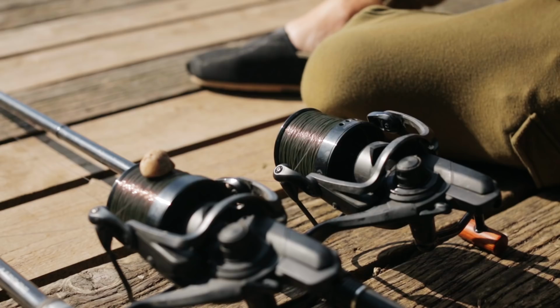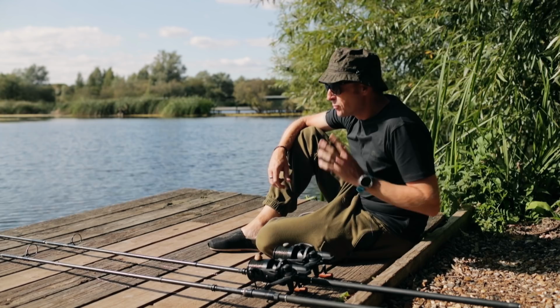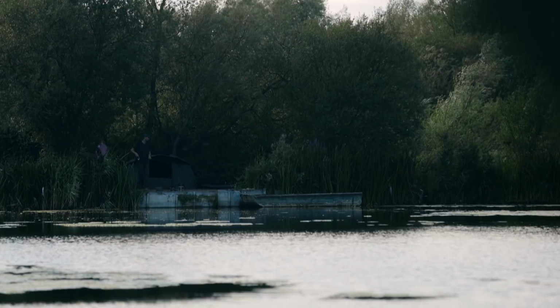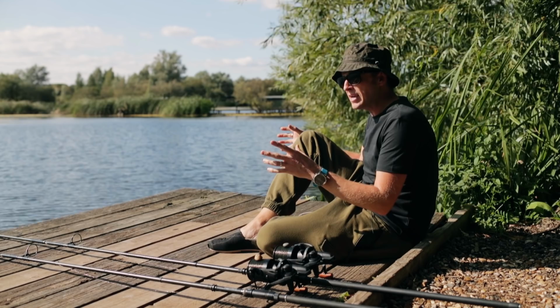Right, we've found ourselves a little starting point. I'm not sure if I'm gonna end up for the night in here or not, but I would say my gut says we probably will. This lake is kind of split into two halves, and the other half, whilst it's got another couple of anglers already set up in there, I've not seen too much in the way of life from a carp point of view. But round in here, couldn't be more opposite.